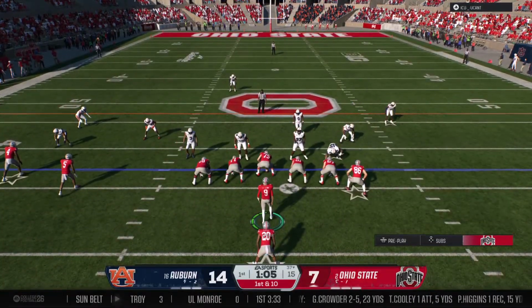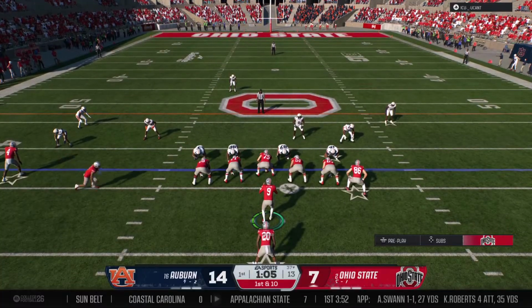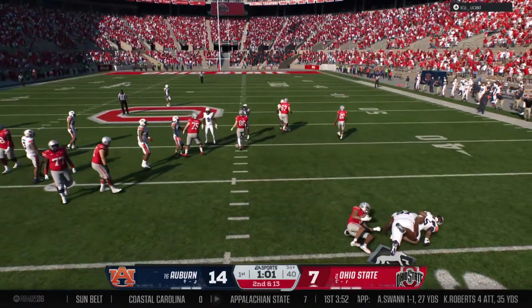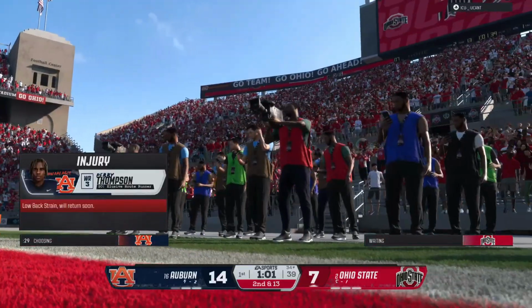Turnover on downs. Motion from the wide receiver. Touch pass on the jet sweep. Oh, he was in the backfield immediately. A 3-yard loss.